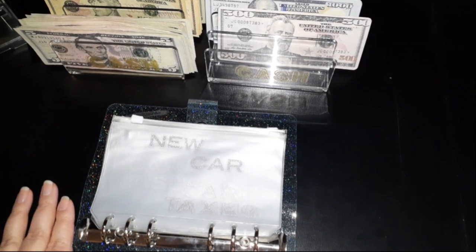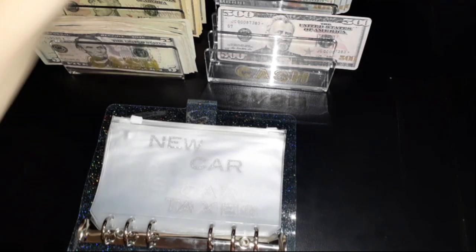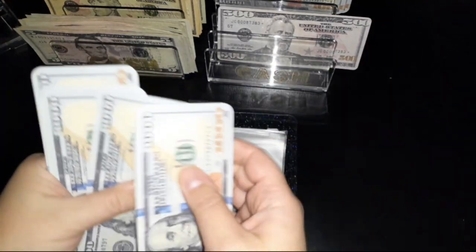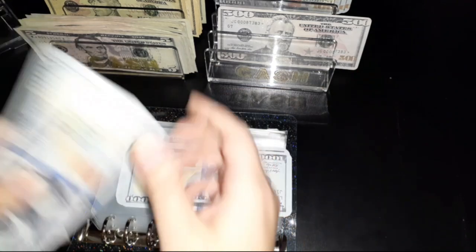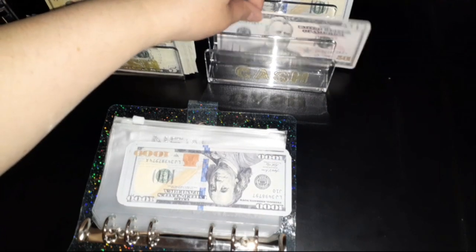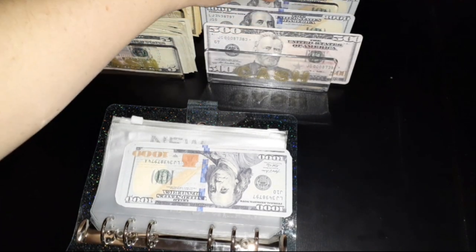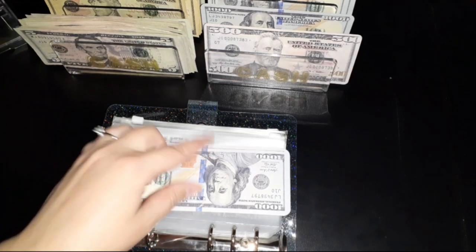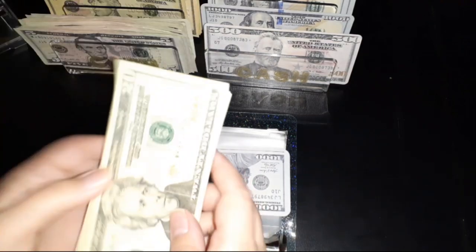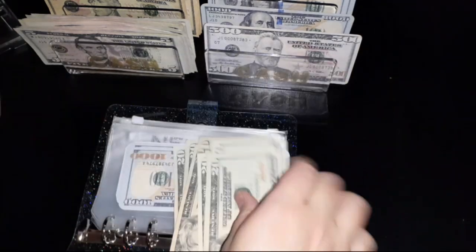And so far I have $6,180. So $1,000, $2,000, $3,000, $4,000, $5,000, $6,000. And the reason I'm using these placeholders is because the money is in the bank for this. So we have 6,000 and then we need 180. So 20, 40, 60, 80, 100, 120, 140, 160, 180.